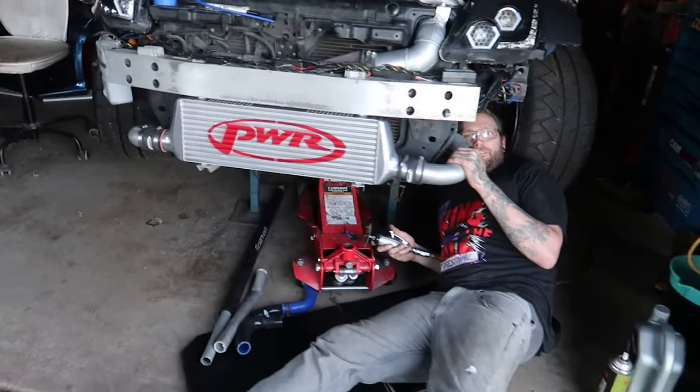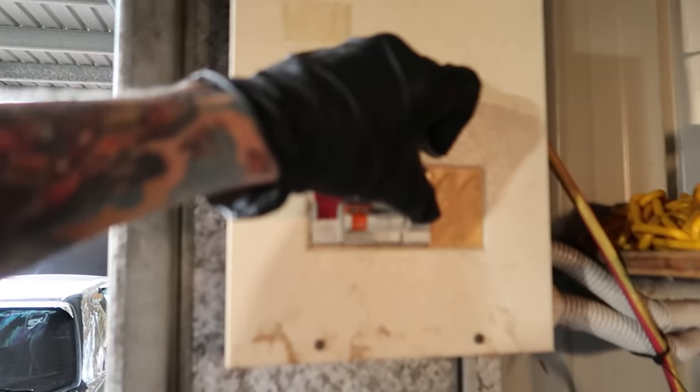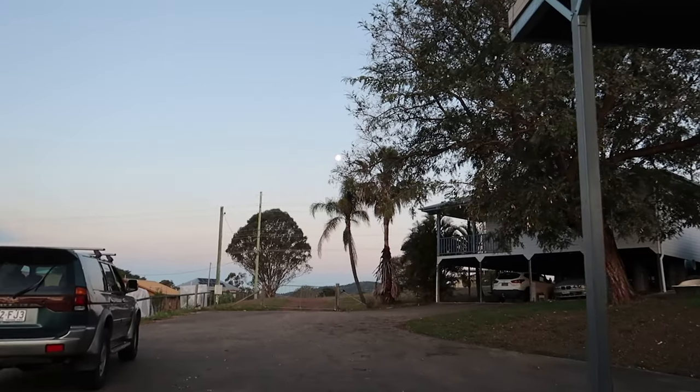Will you stop blowing the fuses out? No! My compressor is bagging. Obviously. It's a dying compressor. Wow.